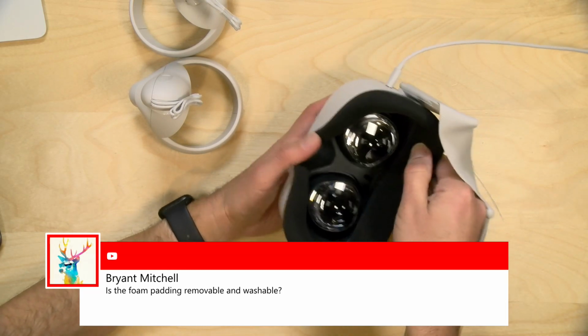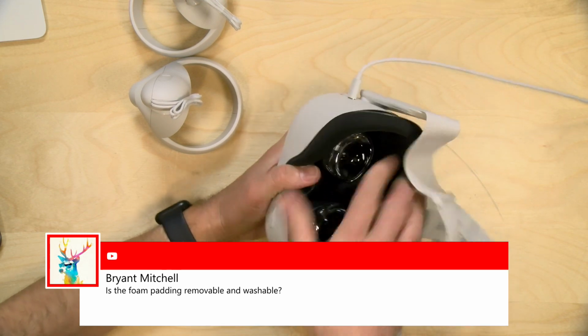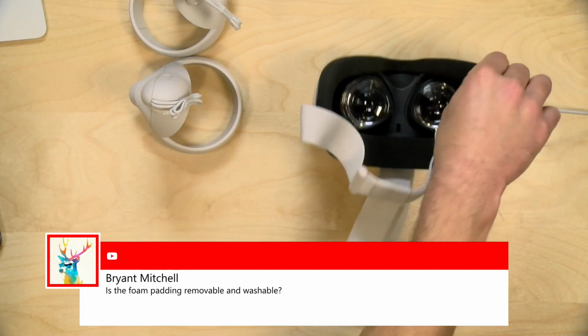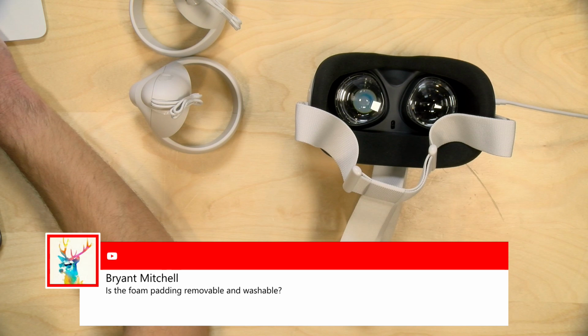Or you could buy a couple of these so that if you have people coming over in this age of COVID, you don't want them sweating all over your headset. So you could probably get replacement ones and just pop them in for every person that plays with it.